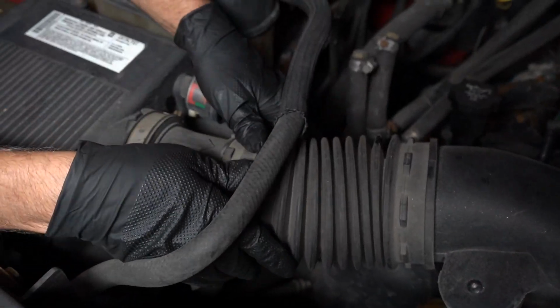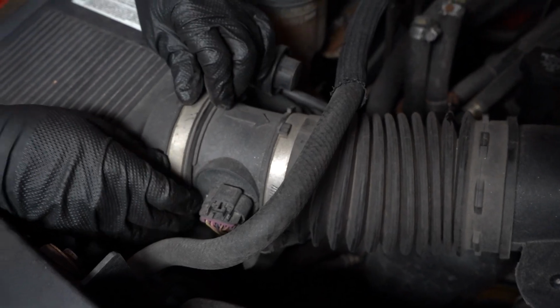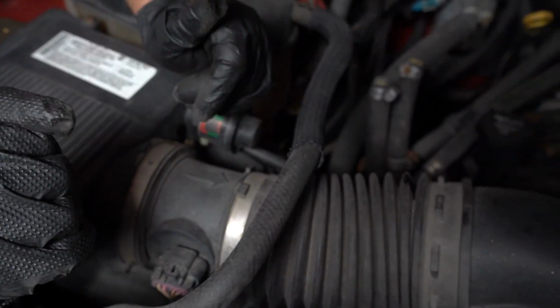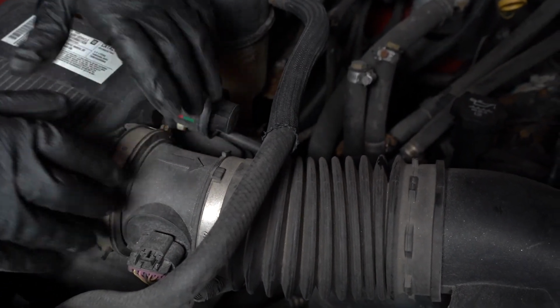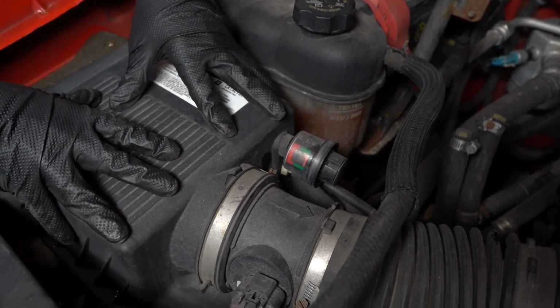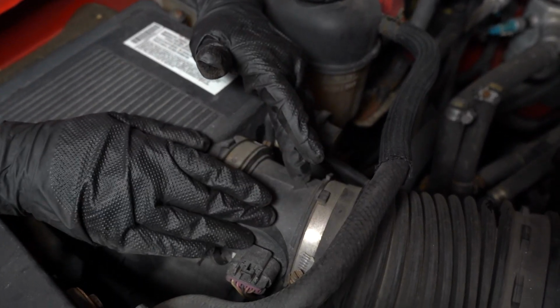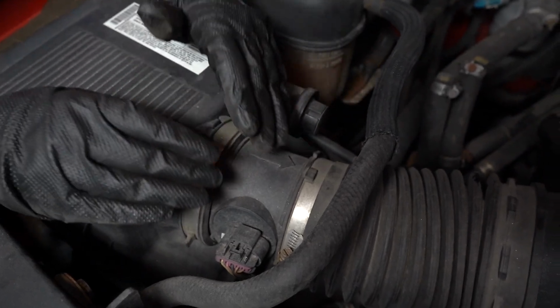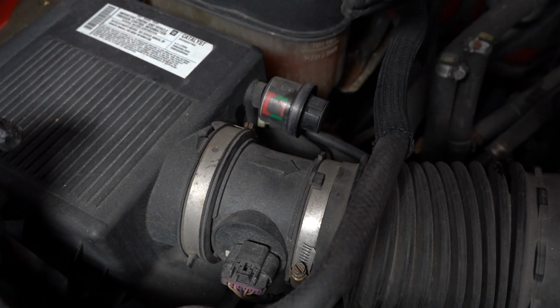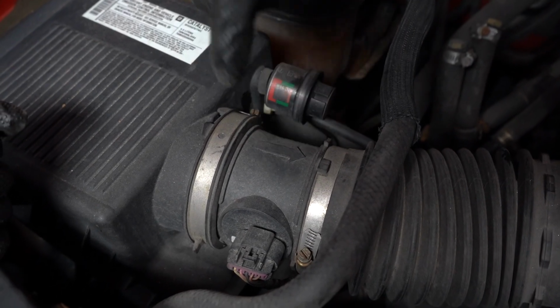If you see that any of these clamps are loose, right here or right here, and there's airflow getting into the engine without going by the sensor, that's going to cause some issues. Make sure you have a nice clean air filter when you have the airbox up. Take a look at the mass airflow sensor and make sure there's no leaves or debris on the mass airflow sensor. That could cause an issue. If all those check out, more likely than not, you need a mass airflow sensor.